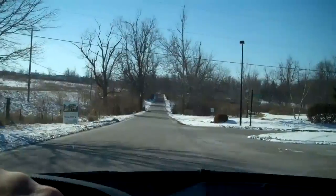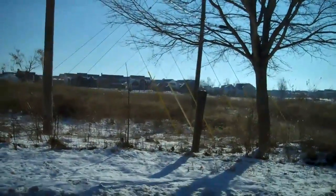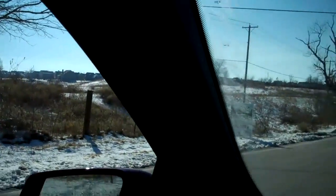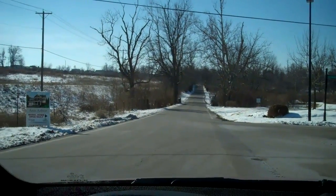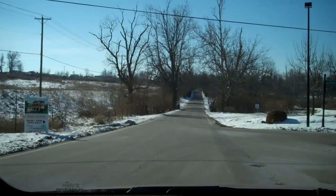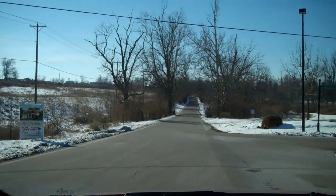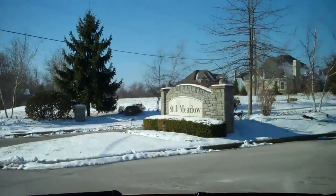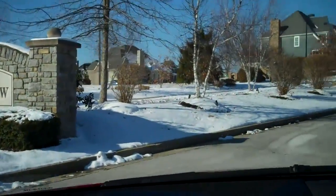This little road used to be a country road a long time ago, and now over here it's been replaced with Hayes Boulevard. A lot of people from Still Meadow, I'll see them jogging out here on this road. You could tell I'm parked right in the middle of it, and there's no traffic. Basically you'll probably see some traffic when people are leaving for work or coming home after work, but that is about it. Once you get here, though, it's definitely worth going through that little random strip of country road. There's the main entrance.